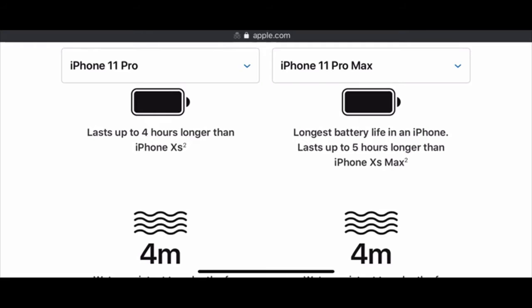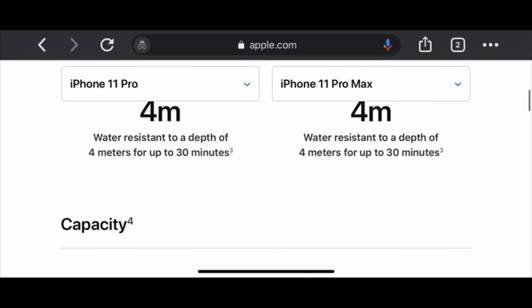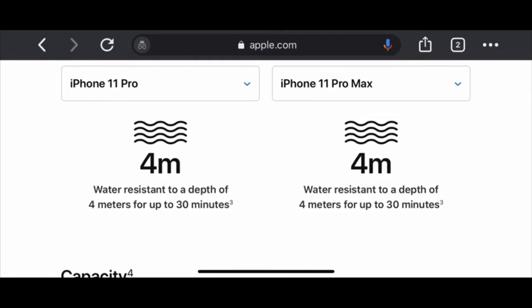All right, so the big difference here is the battery life. The iPhone 11 Pro lasts 4 hours longer than the iPhone XS, but the iPhone 11 Pro Max lasts 5 hours longer than the iPhone XS Max. So that's how you can compare it there. For those of you that don't know how long the iPhone XS Max lasts, it's probably around 18 to 19 hours, I'm pretty sure. I'm not really sure, but that's what I've seen in previous searches.